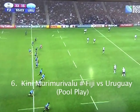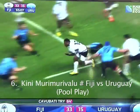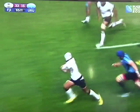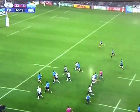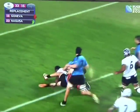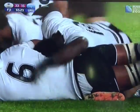Creevy. Number six. Bob here, like a high hurdler. Another breakout here for Ngira. This is Dominico. Fiji for Murimurimalu. Murimurimalu all the way.